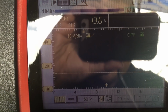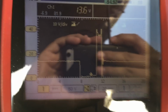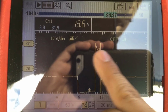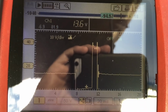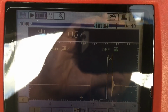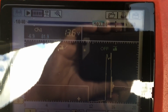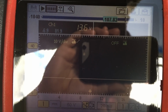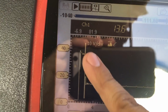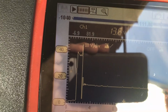Let's go ahead and keep scrolling through, see if we can find another one. Hopefully you guys can see. Sorry about the glare on the screen. But again, if you look at this one, you'll see that high spark line. I'm just going to scroll through, trying to give you guys different examples of what to look for. Keep scrolling. You see this one right here? We have that high spark line. This is also an indication of a no fuel or a fuel misfire.